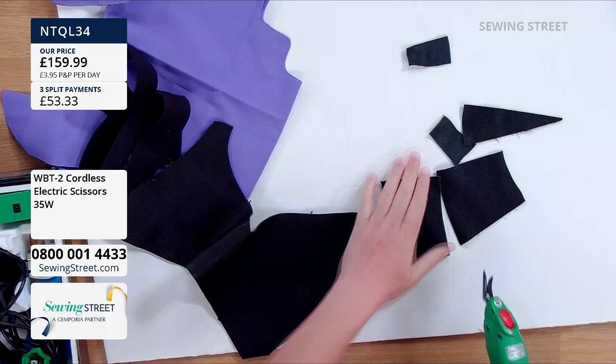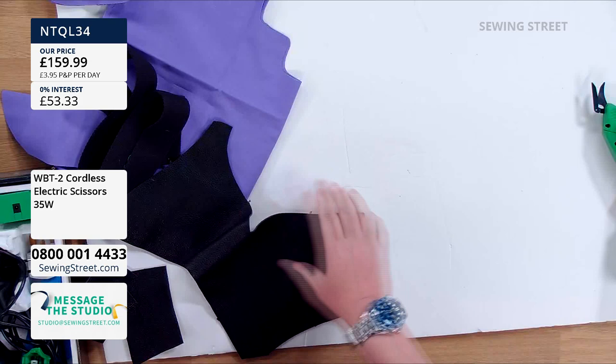Well, also, leather's not the best thing to show straight lines on because you go with the skin, the flesh sort of thing, so it's not always going to be straight, is it?